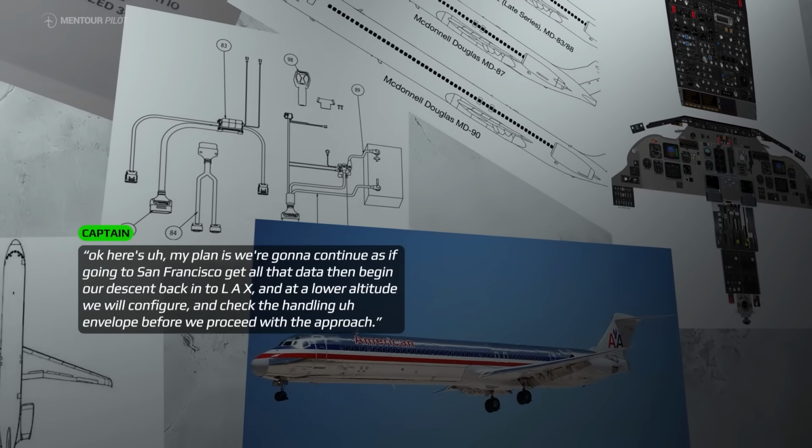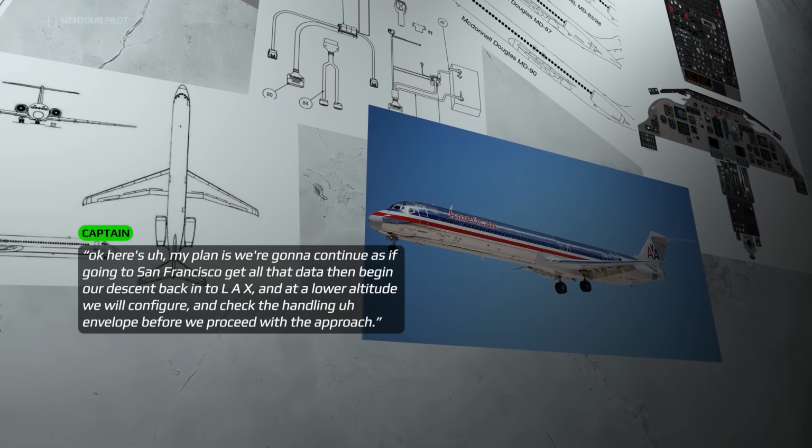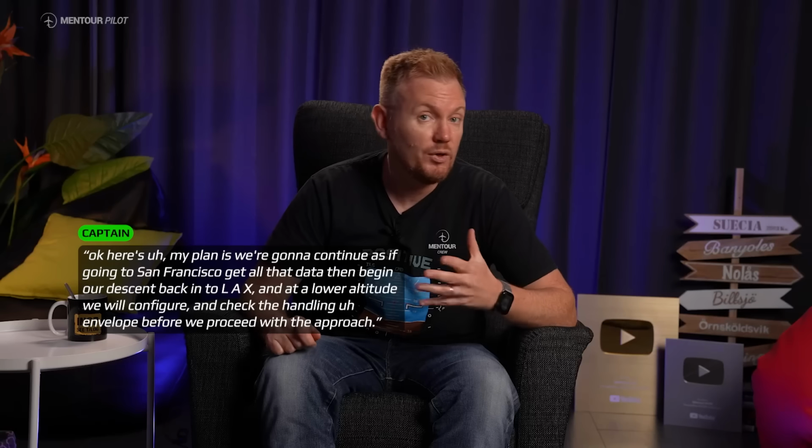Captain Ted also advised operations that he intended to descend the aircraft down to a lower altitude and start configuring the aircraft to see how it behaved. Doing this is an excellent idea when you're dealing with flight control problems, as it's much better to find out about potential additional control problems at a higher altitude, when there is more time to rectify them and then make a new plan for the landing.